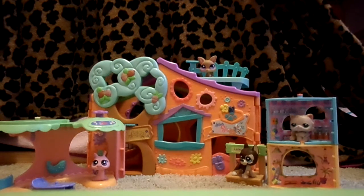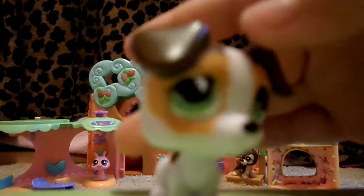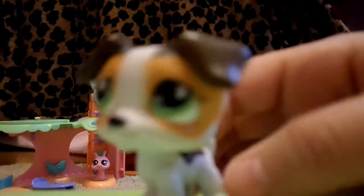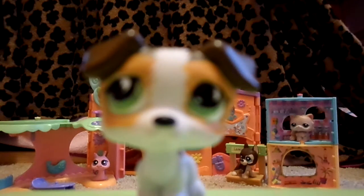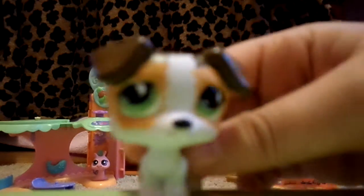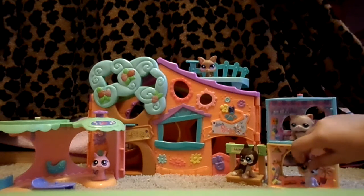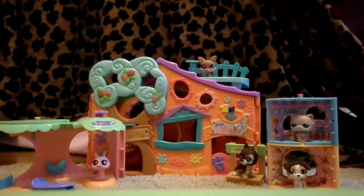Okay. Next, I have another one of my favorites, though we're probably just gonna be doing our favorites first, as I said. This is a Jack Russell Terrier, I'm pretty sure. And he actually came with a little box of pizza with slices. So, I just thought he was pretty cute. So, he'll go right in here underneath Kitty.